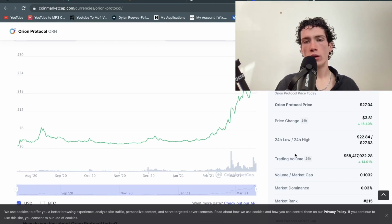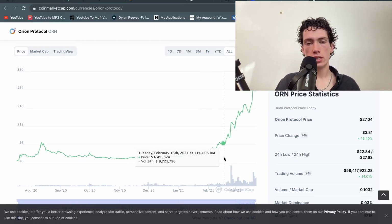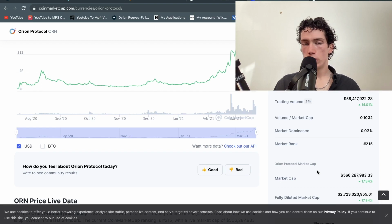I think you always have to be careful when a coin rises massively, but you can see the more it goes up, the volume is just crazy high. $58 million of volume, which is always a good thing because high volume means high liquidity. High liquidity means you can buy and sell quickly, and obviously it's a good thing. 215th in the market rank, not too bad. And the market dominance 0.03. I mean, that's minor.